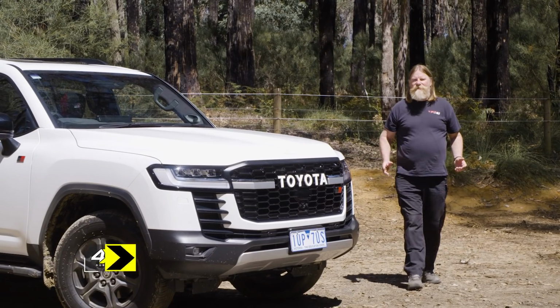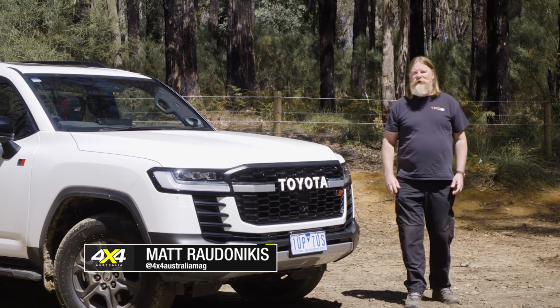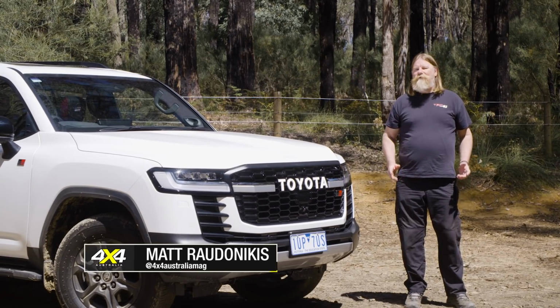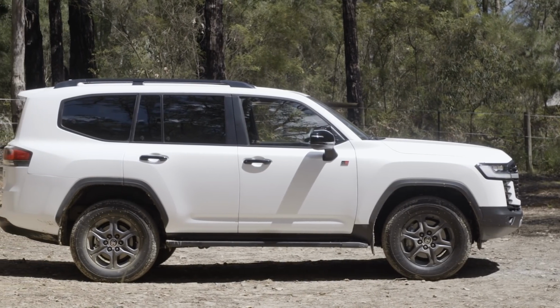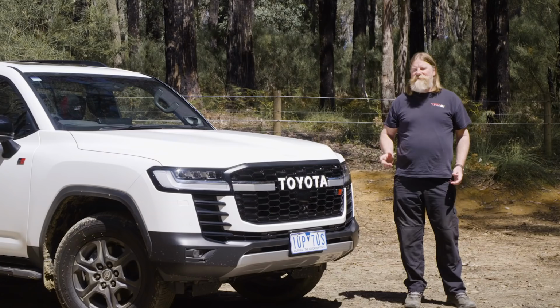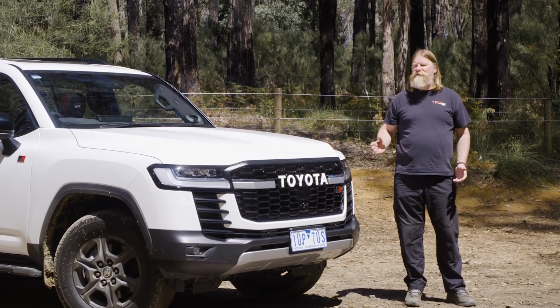It's been a long time coming, but the LandCruiser 300 series is finally here in Australia. It's been 14 years since the launch of the 200 series Cruiser, and so we couldn't wait for this new 300. Now that it's here, we've grabbed the GR Sport variant, which is second from the top of the range.